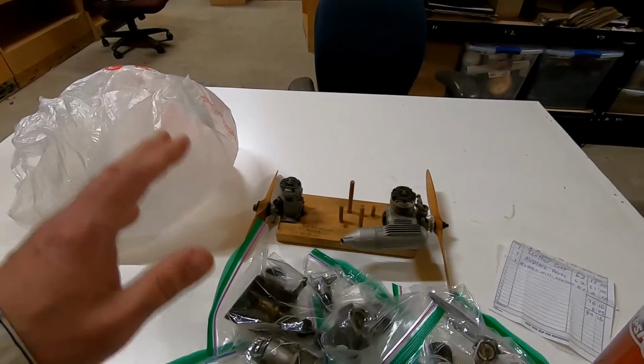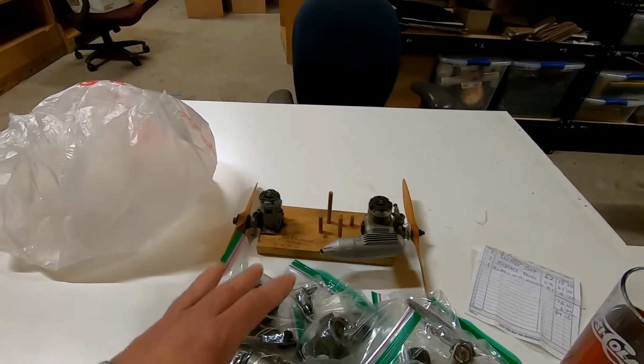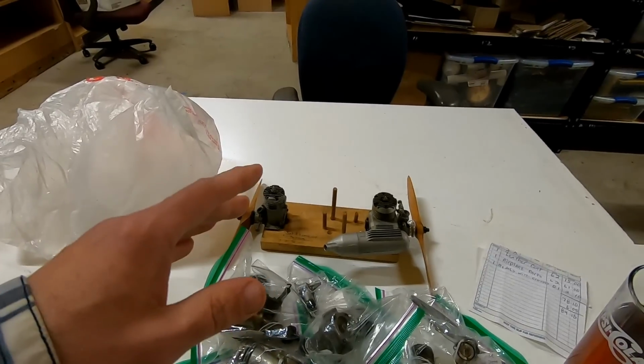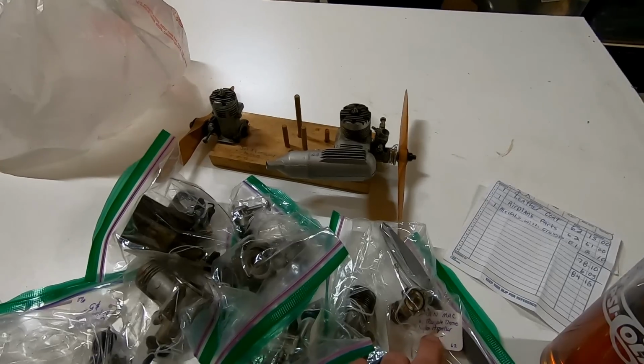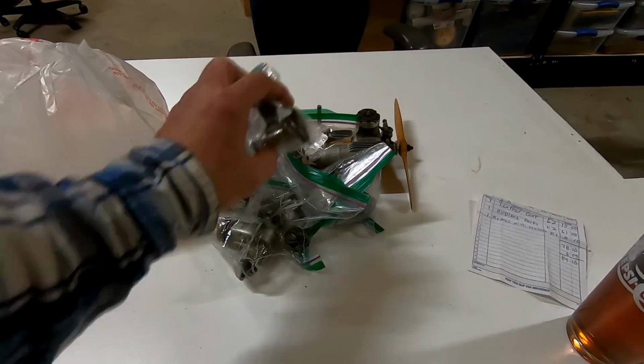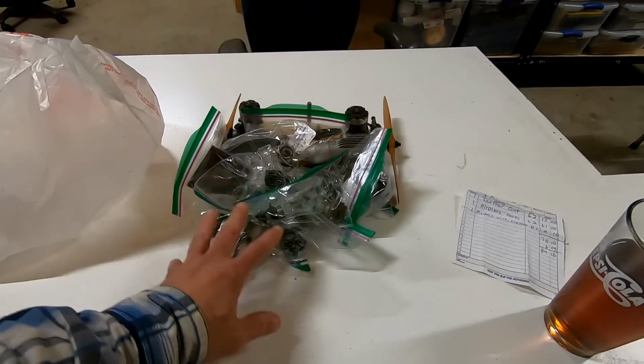I didn't have to worry about IDing or anything else like that. All of these have names or markings on them where I can determine the maker and the whole thing. Yeah, like this is a Thimble Drome here. There's probably 250 or better in engines right there.